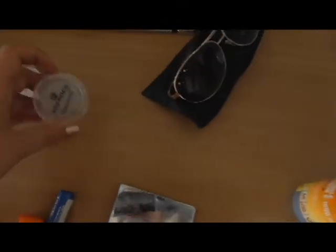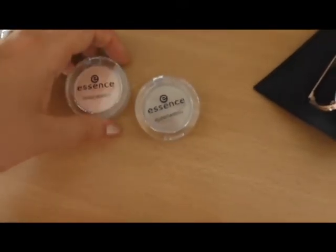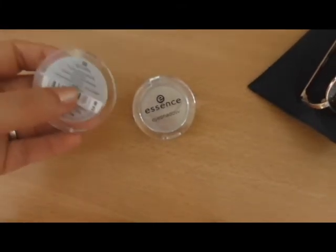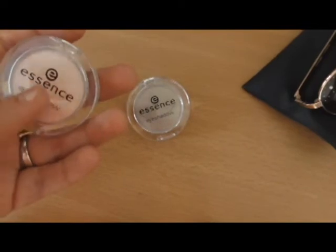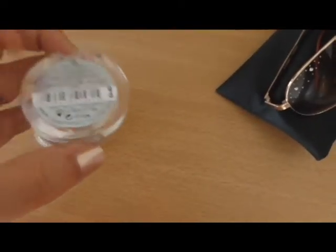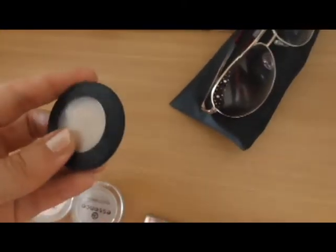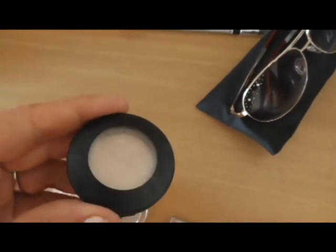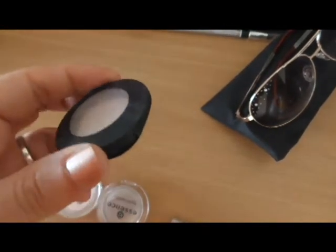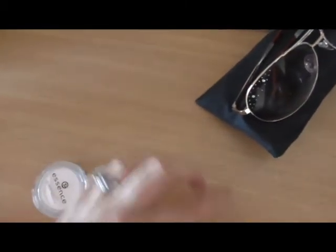And then I bought these two eyeshadows here, and these are by the brand Essence, which at the moment I'm just trying out. So I've got the colour Apricot, which is sort of more of a pinky sandy colour, and then a more greyer one, which is called All I Need. So I'll let you know how I get on with those. I also brought with me this eyeshadow, which I think I received in a Glossybox a few months ago now, which is just a basic neutral colour.